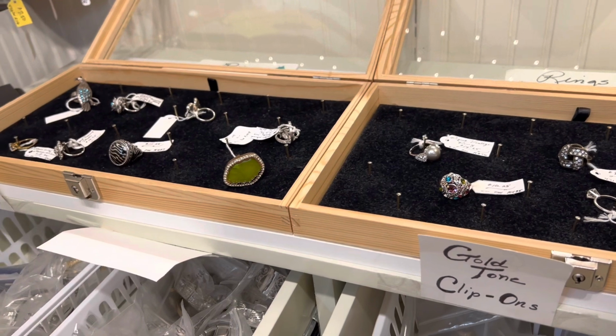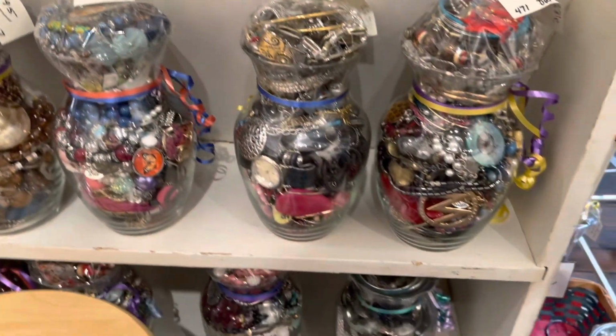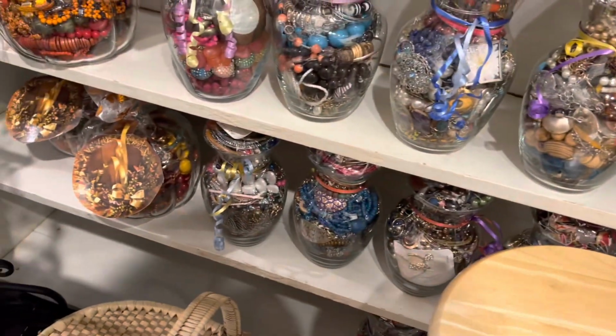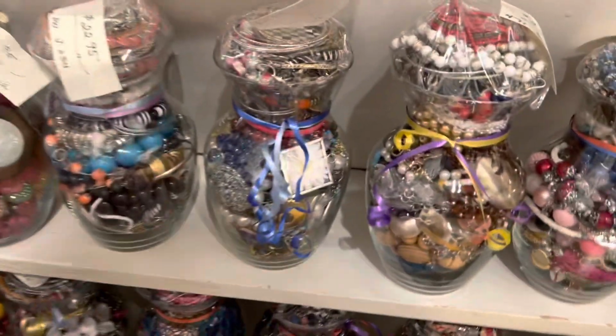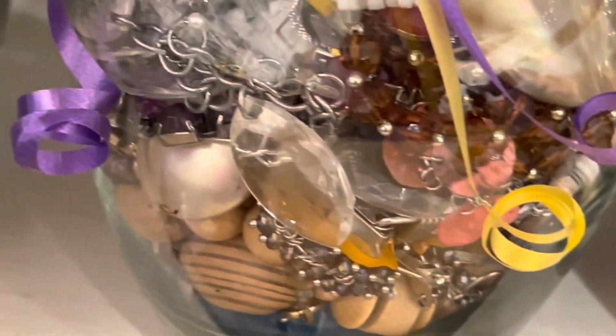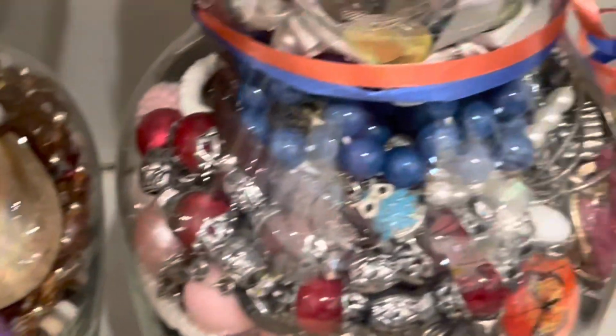Wow, here is a booth with a lot of jewelry jars. The last antique store had a lot of jewelry jars in it too, so maybe that's a very popular thing in this area. These jars range from $30 to $50. Just getting a really close look at them, I don't see anything that makes me think that it would be worth spending that much on one of these jars.